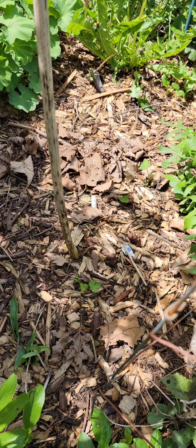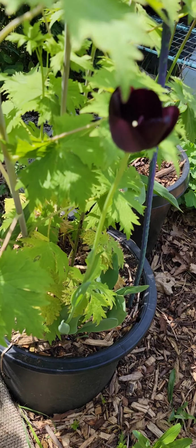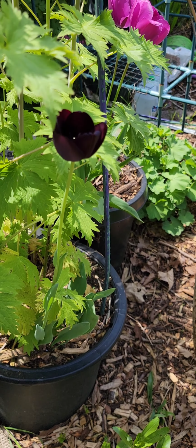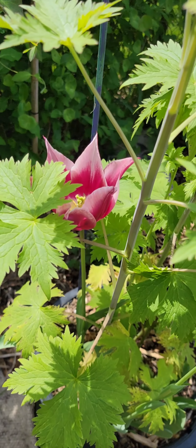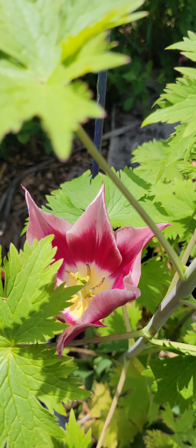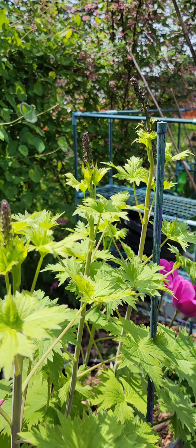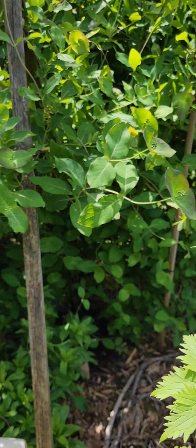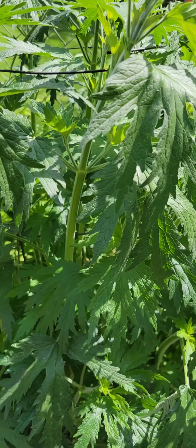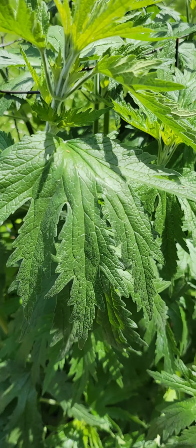Is my shoshi coming back? I don't see it yet. Oh, here's a nice one. Oh yeah, that's a pretty one. These flowers right here are just amazing. That's my motherwort. Whoa.